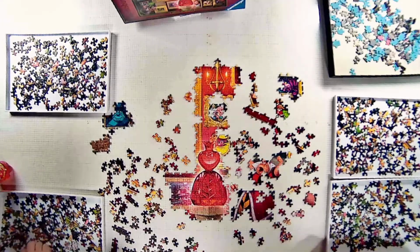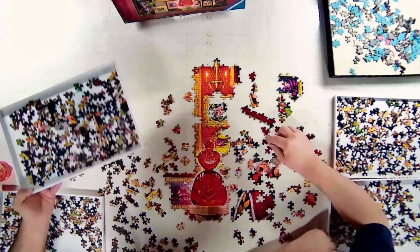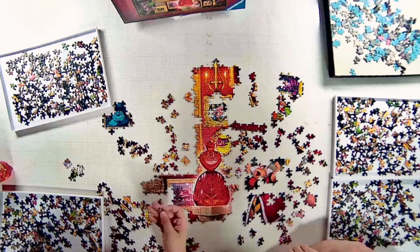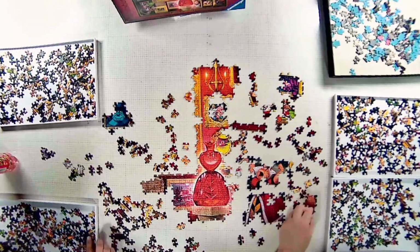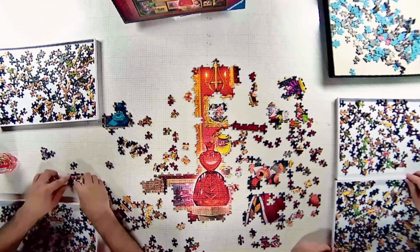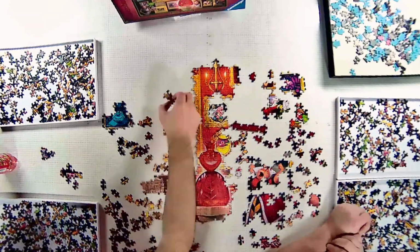You start putting them together, and you start looking at the frames, not just the internal images, because each frame is mostly unique. There is a little overlap, but it's a good tactic also when trying to build one of these puzzles to hunt down all the frames, and most of them are abutting, so it's pretty easy to figure out where they go, and not much just plain color in the middle.